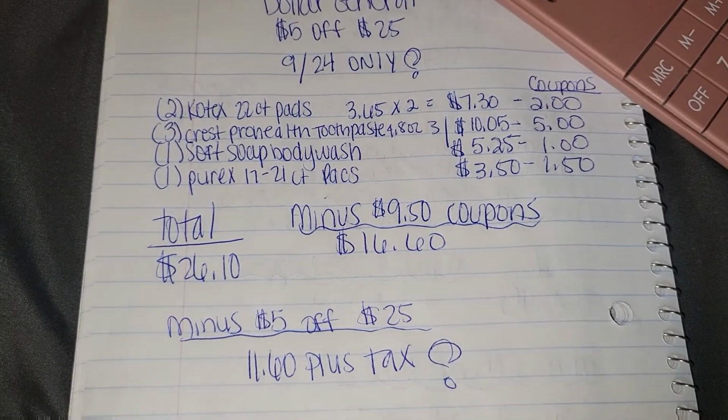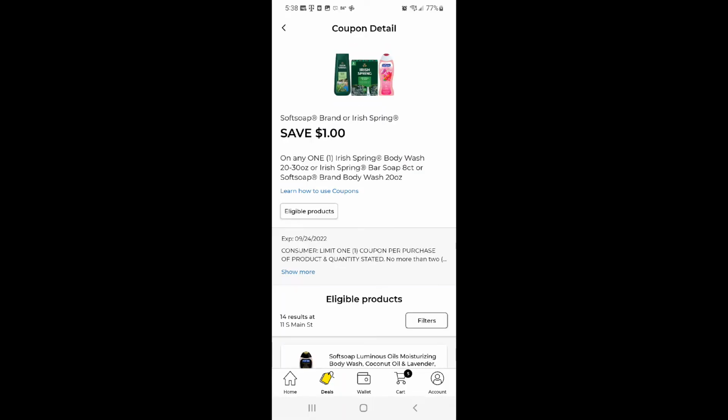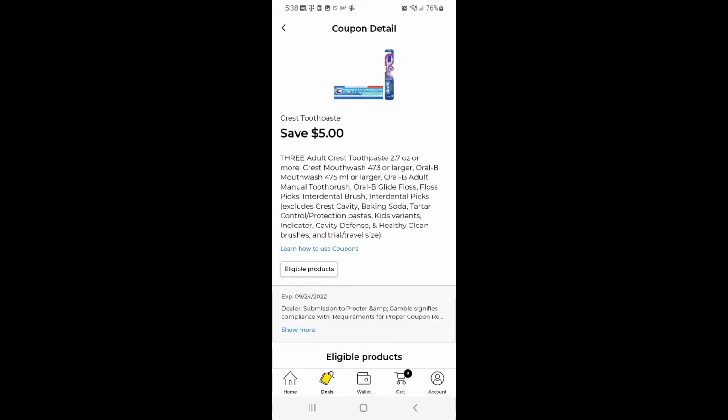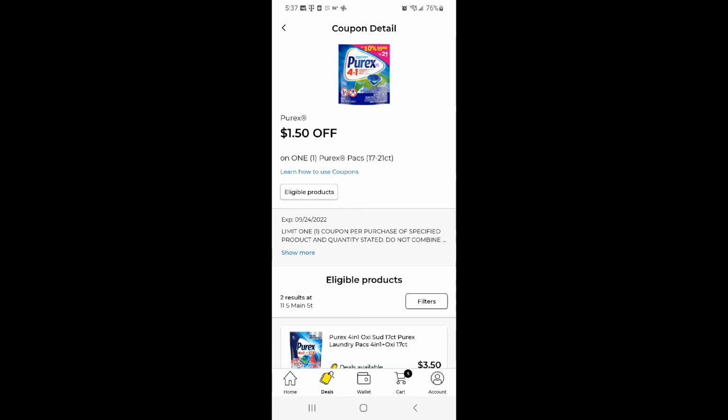And here you will find all of the coupons you need. The $5 off of $25, the $1 off of Softsoap, the $5 off of Crest, the $2 off of Kotex pads, and the $1.50 off of Purex.